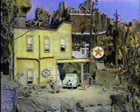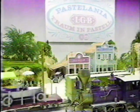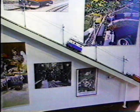In our showrooms, we show different possibilities of what you can do with the trains. Like we have a layout from Malcolm Furlow, who did a beautiful Western style layout. And we have a fantasy layout, which we call Pastelania, to show what you can do. And we have a traditional European layout, plus some examples of what you can do with the LGB, like running it in the water, with a cogwheel going uphill, and so on.